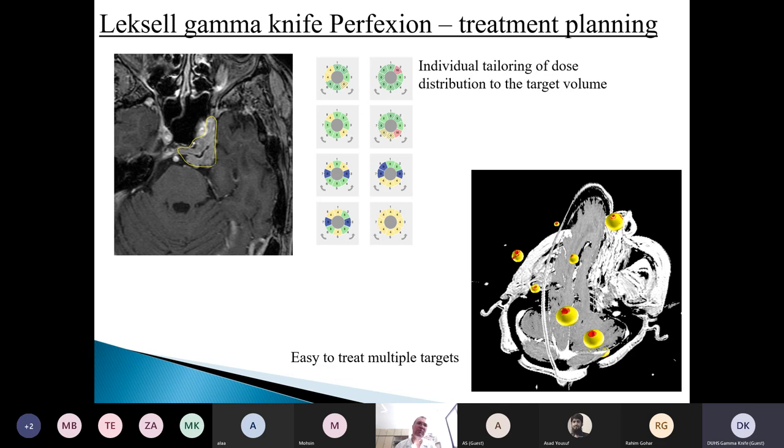This is showing what I was telling you, that you can really shape the beams and radiation amazingly for this Perfexion generation. You can use a mixture of 4, 8, 16 millimeter collimators and blocks. Also, treatment of multiple metastases is not an issue.